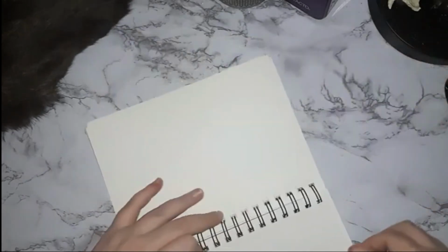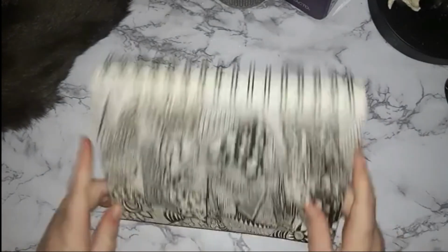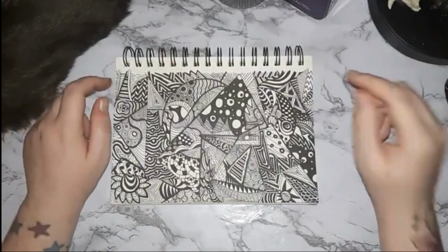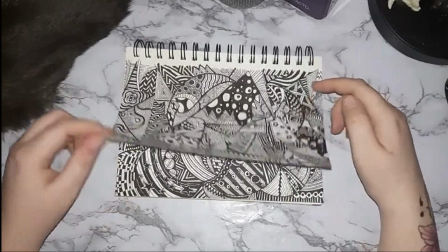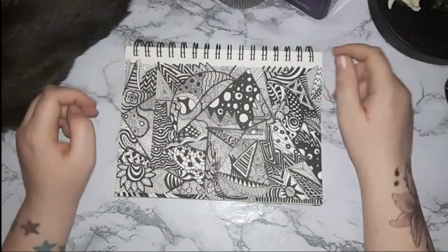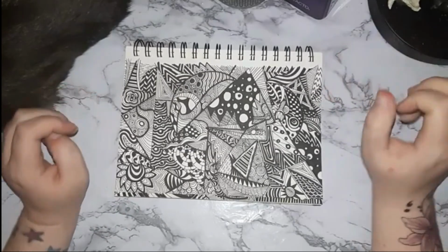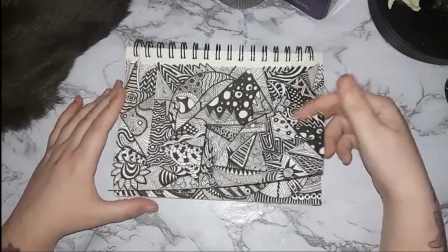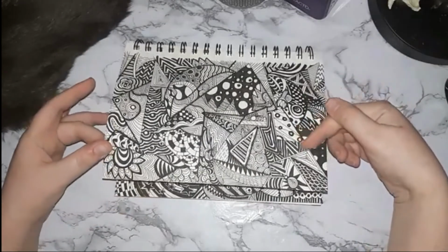Alright, and now we're going to get to some fun. This is the type of crap I used to do when I was younger. Always. I used to have books, pages full of this kind of crap. I loved it then. I love it now. And I'm honestly tempted to buy a sketchbook just to fill with stuff like this, because I love doing it.